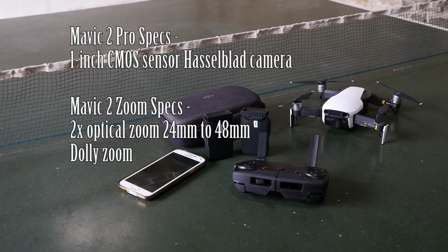Now, rather interestingly, DJI bought a huge amount of shares in the camera firm Hasselblad a couple of years ago. Well, this is the first time we've actually seen this technology come through. And the Mavic 2 Professional is seen with a Hasselblad camera. Massive leap forward with the Hasselblad technology. Also, interestingly, there is a zoom version which has a 2-times optical zoom. Now, this isn't a digital zoom that we've seen on some other retailers. This is an actual optical zoom from 24 to 48 millimeters.